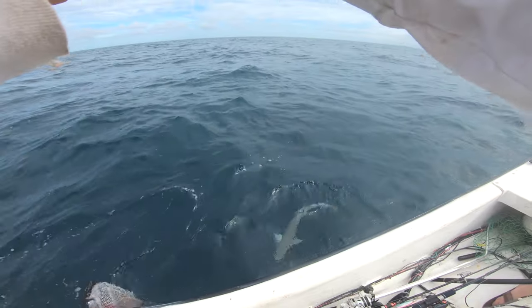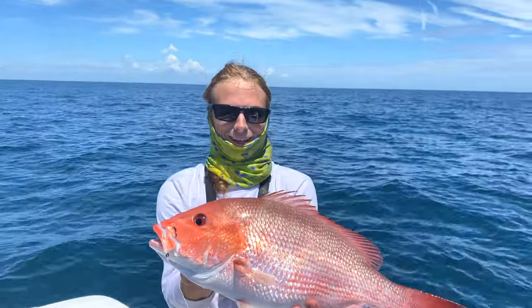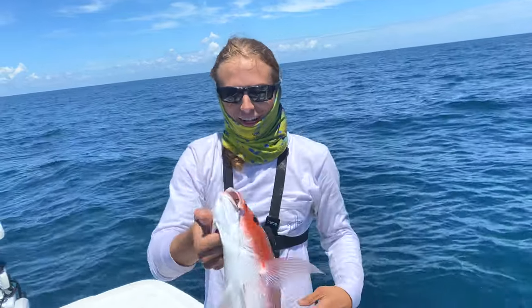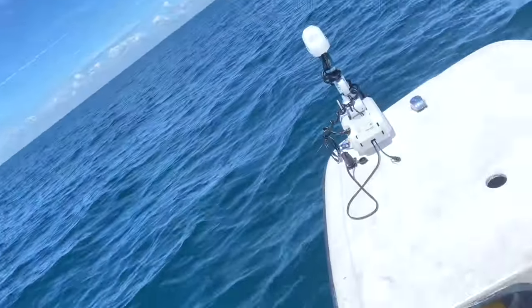These fish are strong. They will break you off, and you have to fish pretty light to get the bites. There's so many down there now. Oh, I just ate it. All right, first red snapper of red snapper season 2021. Yes, sir. Right here. We tried a little slow pitch jigging, but they ended up wanting the live bait today.